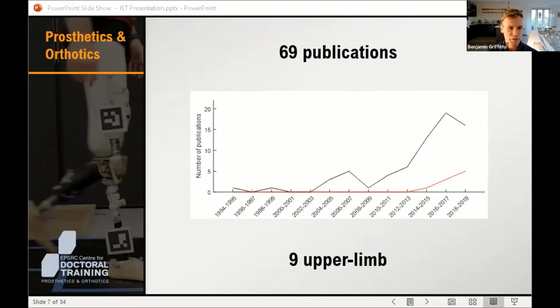There are a few reasons for this. Some are obvious, such as the cost and access to the technology and knowledge of the methods of how to perform this kind of analysis. And I'll talk about a few others at the end of this presentation. But also you can see that there are far fewer publications in upper limb prosthetic monitoring compared to lower limb monitoring. So in this population, there is still a demand for this research, and we need to be pushing this forward.